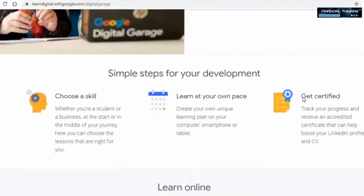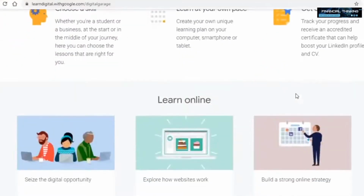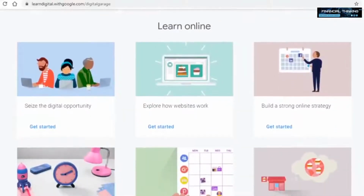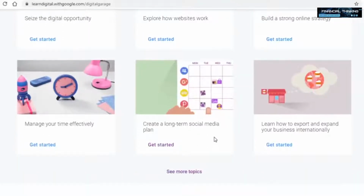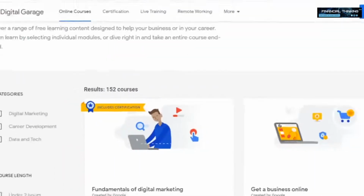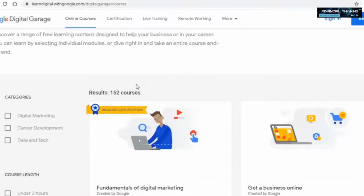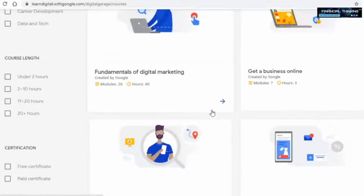And not only are these courses free, but you can also get certified when you finish them, as you can see right here. Some of the things these courses will teach you, you can see right here. You can explore how websites work, build a strong online strategy, learn to manage your time effectively. They teach you how to create long-term social media plans, and so on and so forth. If you want more details, you can click on more topics right over here. When you do, you'll be brought over to this page where you can see that there are over 150 courses available. Some are longer while some are shorter. Now don't worry guys, you won't have to watch any of these whatsoever. We will instead be using them to get us paid.